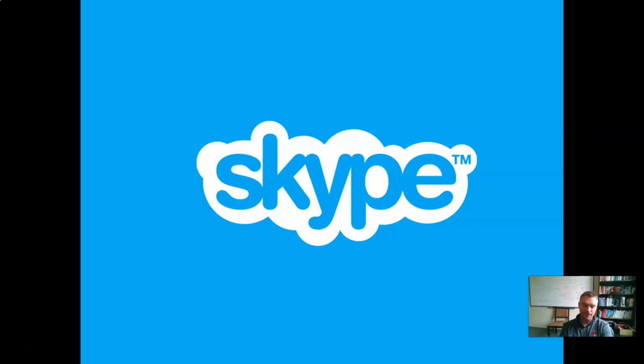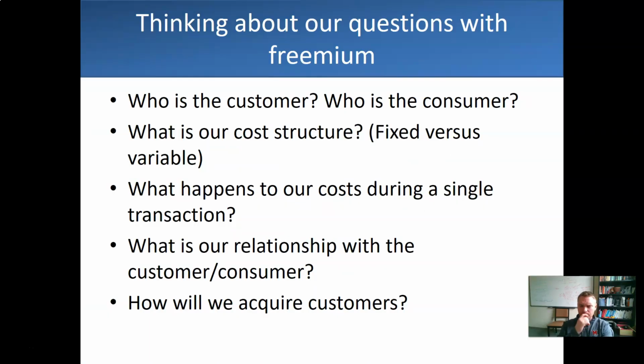I use a premium version of Skype, where I purchase Skype credit and I pay for calls from my computer to landlines in places like Nicaragua, or Guatemala, or India. So most people will use the free version, but there's always a subset that finds value in the premium version. And lots of freemium models will have an ad-free version or enhanced features, all kinds of things to convince people to get that premium version.